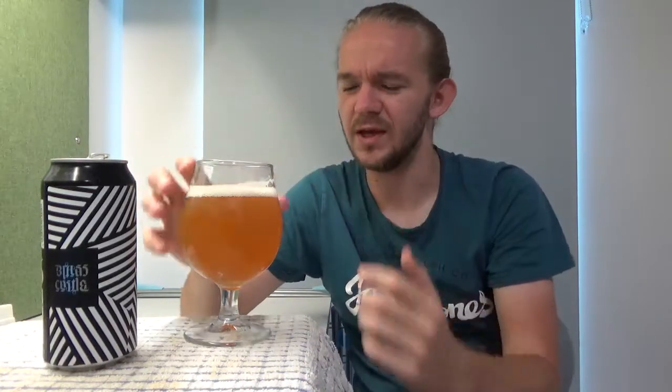So let's take a closer look at the aroma and just see how we get on with this. Ooh, that smells really interesting actually. With this one, there's definitely quite a tropical fruit note coming out of it. I do wonder if there's a bit of New Zealand hop in there, just because of the way the juiciness is coming out of the beer. But I reckon definitely there's a bit of mango.